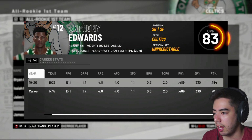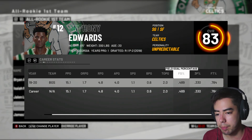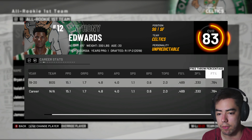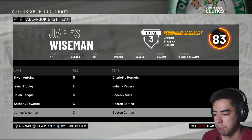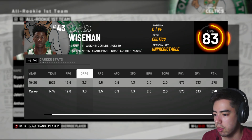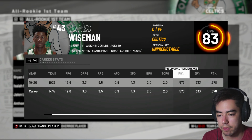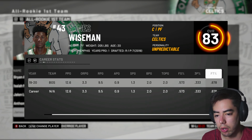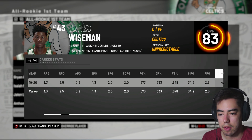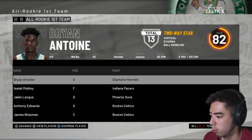So Anthony Edwards averaged 15 a game, 5 rebounds, 4 assists, 48 or 49% shooting from the field, 33 from 3, 78 from the free throw line. And then James Wiseman as our starting center averaged 12.6 points per game, 9.5 rebounds, 1.3 steals, 2 blocks, shot 57% from the field, and 33 from 3, nearly 70% from the free throw line. So not bad for rookies.